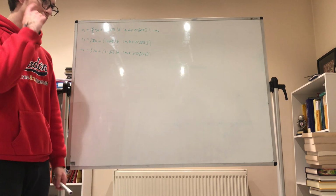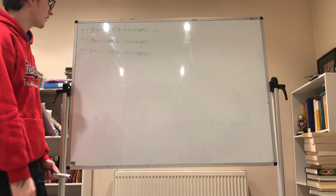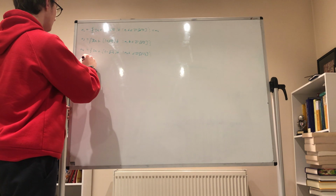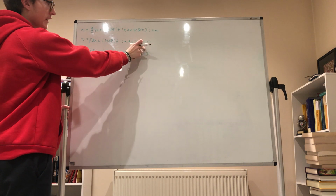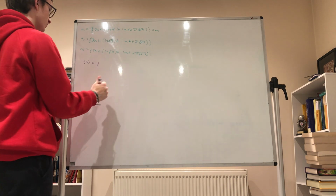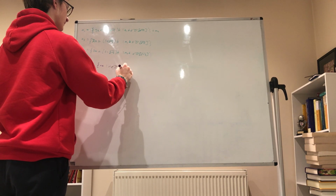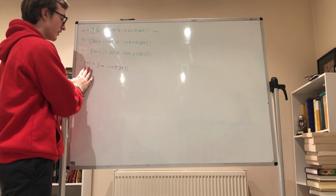Well, here's where the concept of an ideal comes in. So, we're going to introduce a notion here. The ideal generated by some A within our specific set is just the set of all multiples of A. So r times A, where r is any integer adjoin root minus 5. So this is the ideal generated by A.